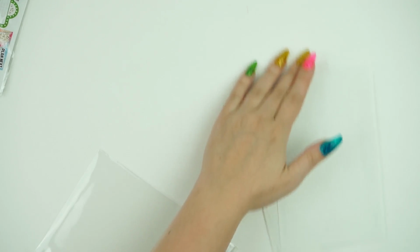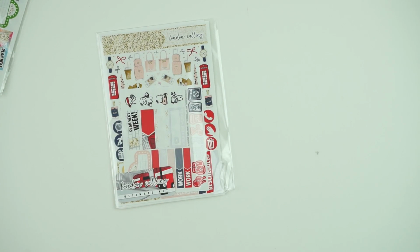So that is the ultimate kit for London Calling. Again, I love this kit. I think it's probably my favorite this week. I don't know, I'm just in love with it. Whenever I was doing it, I was like, yes, yes, yes, putting everything together. I was loving it. And I just think it's so clean looking too.